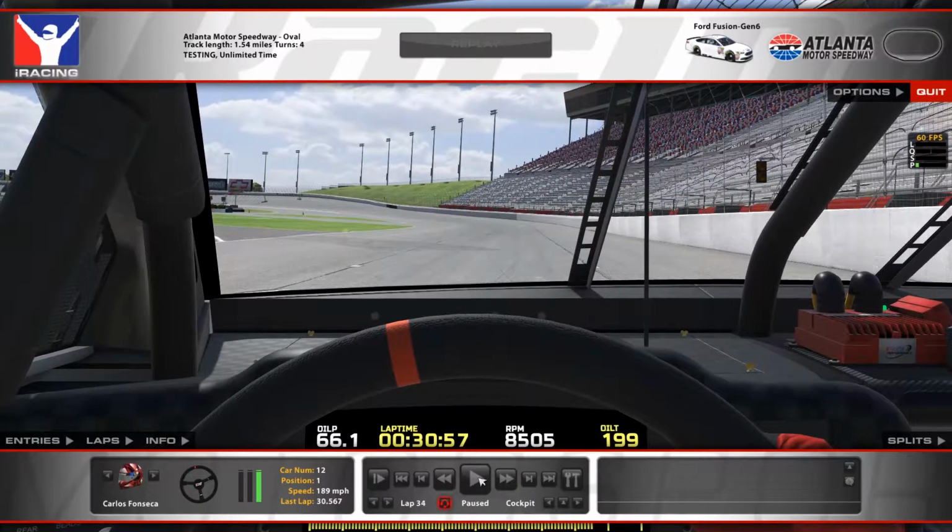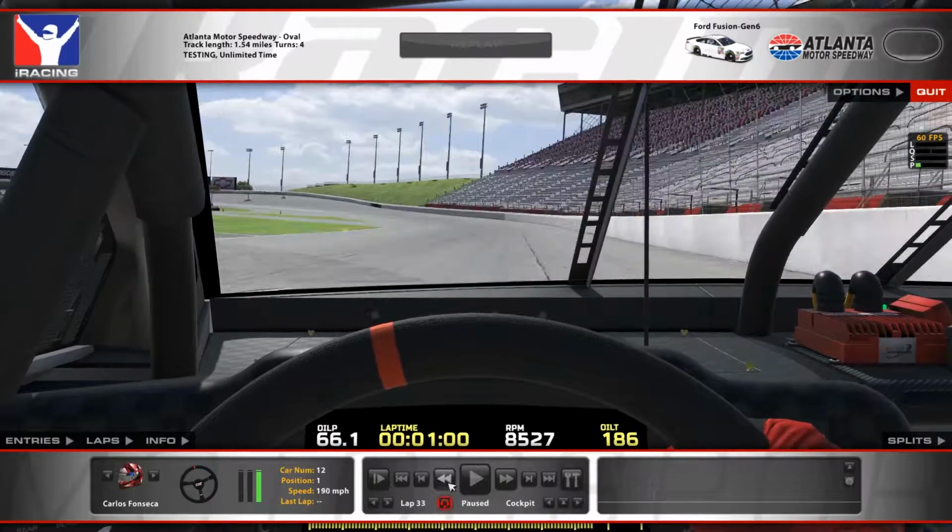Alright, so there we have it for 30.5. Back that up. You could probably notice that we were so much slower in the corner. We used to be like 185 or higher last year because of how wrong the cars were, how wrong the grip was. But now we're hitting only like 160 in the corner. It's way better, I think, this way.